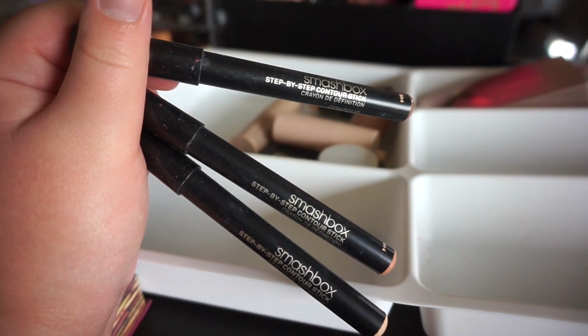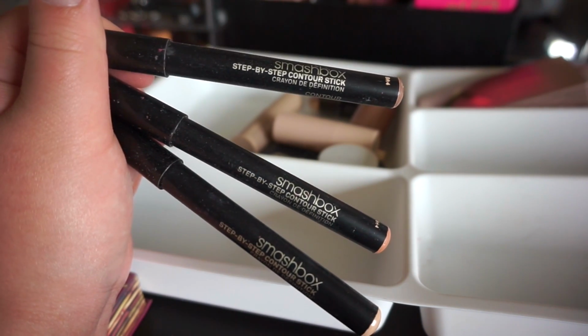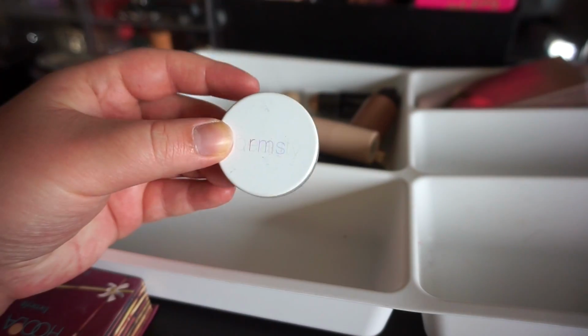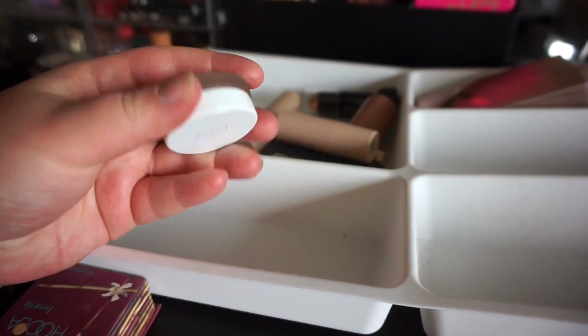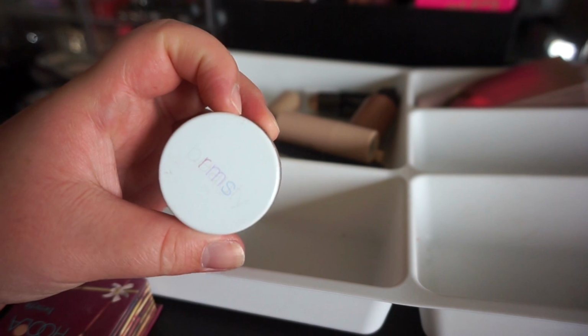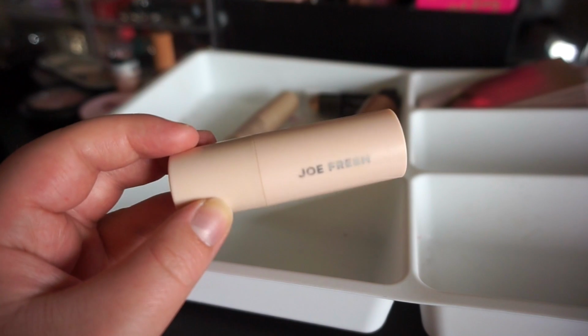These are the Smashbox Step by Step contour sticks. These come in a trio. I'm going to get rid of the bronze and the highlighting one because I don't really like the shades, but I'm going to keep the contouring one. Then I've got this little RMS Beauty Luminizer. I got this in my Beautylish Lucky Bag. This is just too hydrating and dewy and kind of oily for me, so I'm going to give that to a friend as well. I'm going to toss this Joe Fresh highlighting stick.